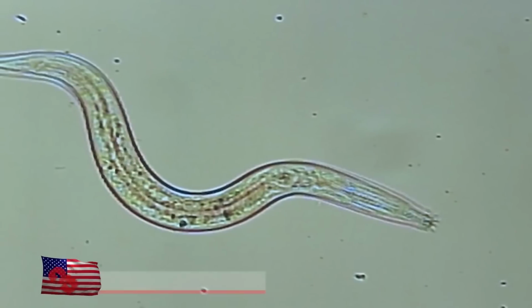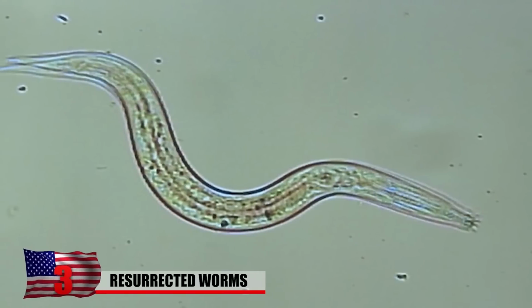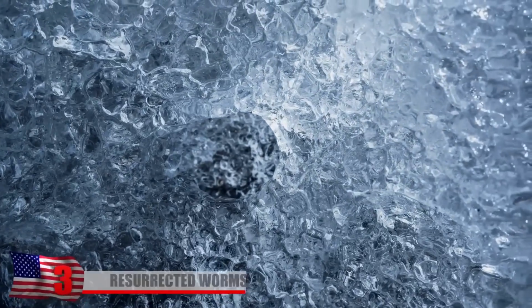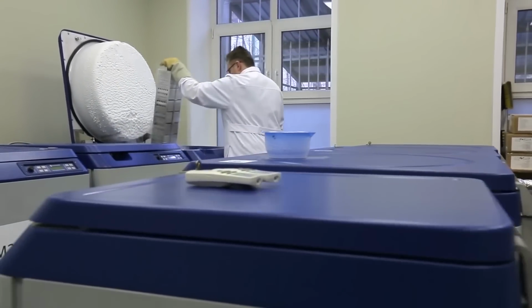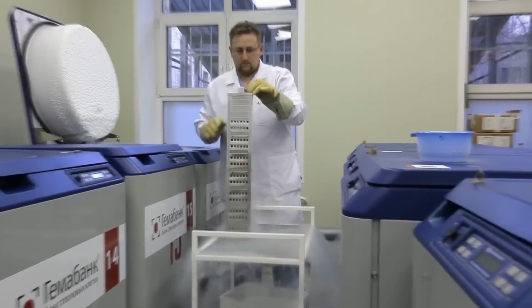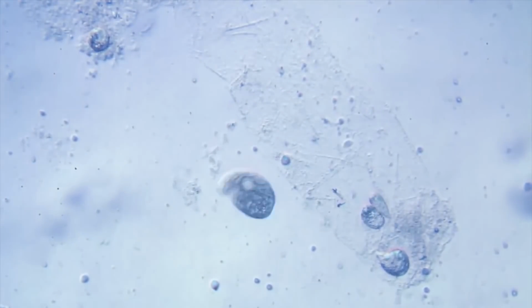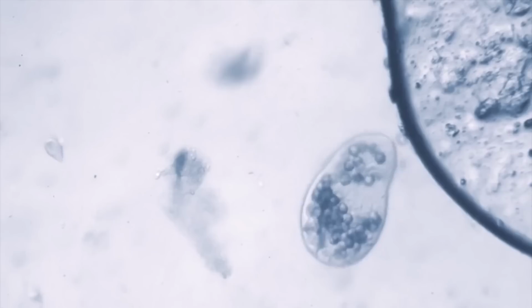Number 3. Resurrected worms. In 2018, scientists attempted to revive 2 species of microscopic nematode worms that were found in the Siberian permafrost. They had spent tens of thousands of years frozen in what researchers suspected was a state of suspended animation. The team analyzed 2 soil samples containing nematodes from different parts of Siberia. They separated and defrosted the females, and soon enough the worms were moving around. The experiment was a groundbreaking success, marking what the team described as the first known example of multicellular organisms returning to life after spending so long in a deep freeze.